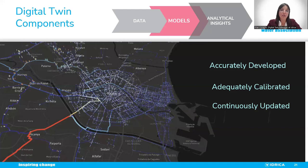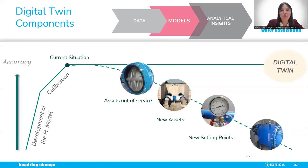So these models have to be able to represent continuously the behavior of the network. And this is the reason why we have to connect these traditional models with real data in order to keep them updated with the real conditions. And in this slide, we can see the differences between having a traditional hydraulic model that we have used for planning, or having a hydraulic model connected with the real data to be part of a digital twin.